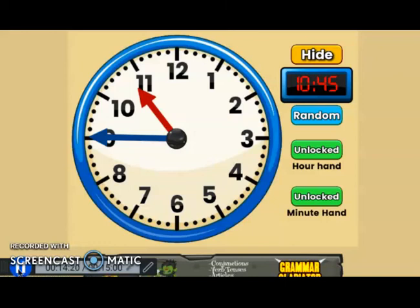So today, after you finish all of your work, I would like for you to practice reading an analog clock. Find some online and read the time. And we're going to focus on reading to the nearest minute.